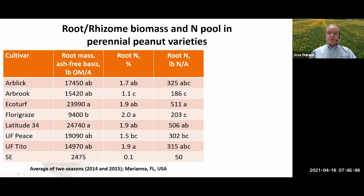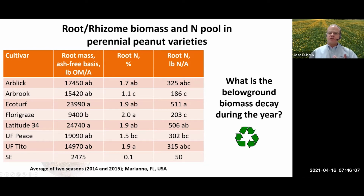So if you multiply this percentage of nitrogen times the amount of biomass, you come up with this pool of nitrogen that is below ground. It doesn't mean that this pool is available because not all the root system turns over every year. So we got curious, okay, how much of these 200, 300 pounds of nitrogen becomes available every year and gets recycled back to the system?